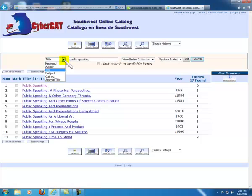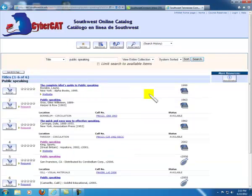Now if you want to have more choices, you can perform a keyword search and you will get more results than 11. Line number 1 has 6 titles, so as I click on line number 1, your titles are listed in blue. You have your author's name listed, place of publication, publisher, and copyright year. The first example says website, so this is an indication that this is an ebook that you can read online.